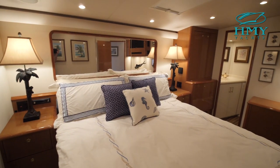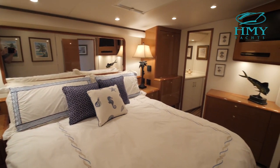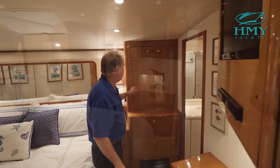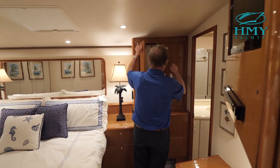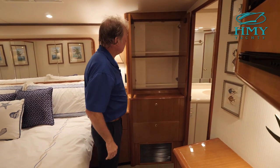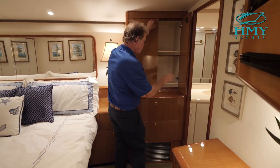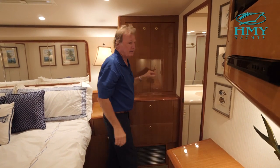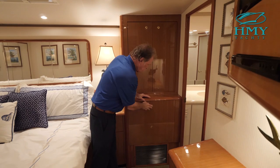You've got a Samsung TV, DVD player. You've got more drawers here. And then you've got one more small double door closet for some storage. Got a couple more drawers. Again, Viking does not lack any place for storage.